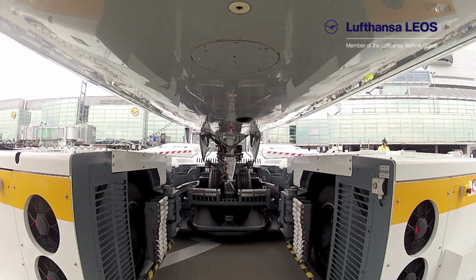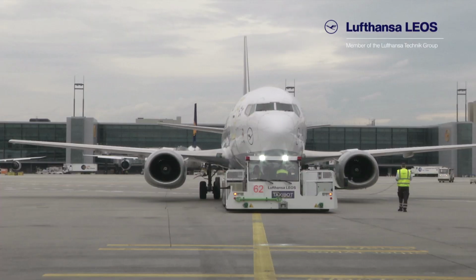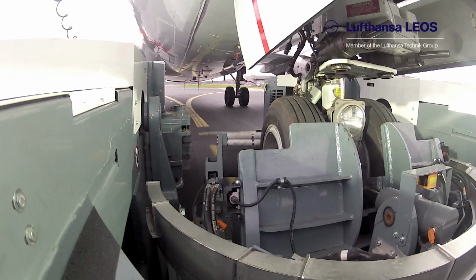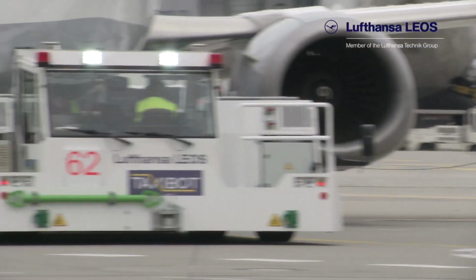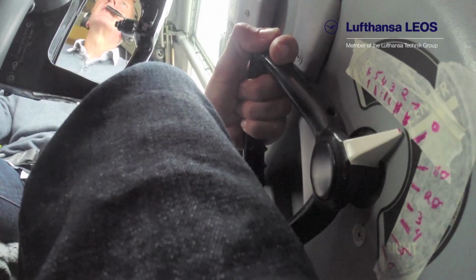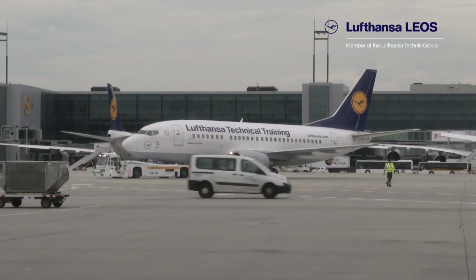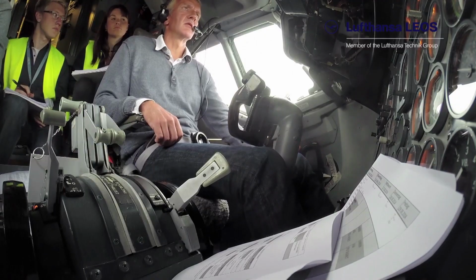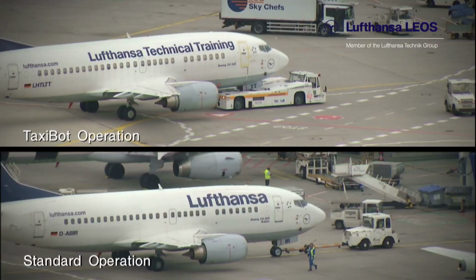Pushback with the TaxiBot. The nose wheel of the aircraft is on a turntable. Via electric motors, all control impulses of the captain are transferred directly to the all-wheel steering of the tug. According to aviation law, responsibility for a tow with passengers on board lies with the captain. The engines remain turned off. As soon as the pilot releases the brakes of the aircraft, the tug begins to move like a car with automatic transmission.